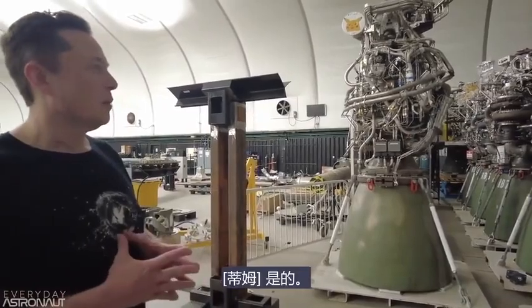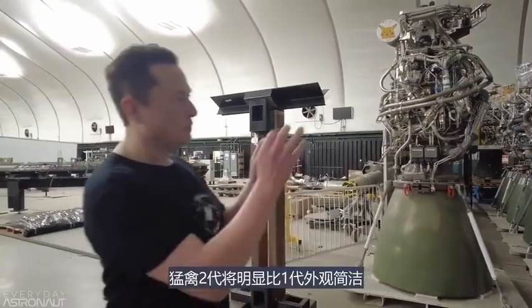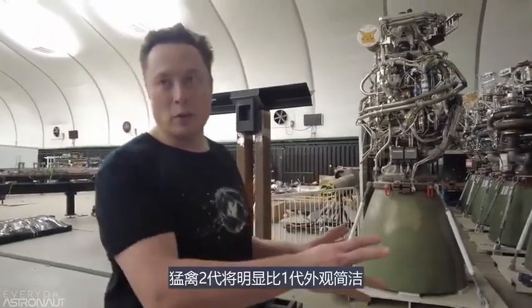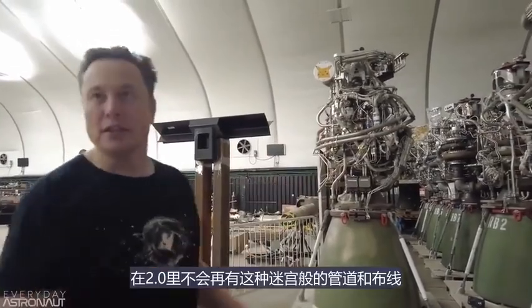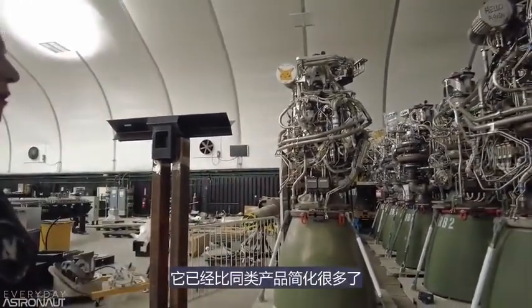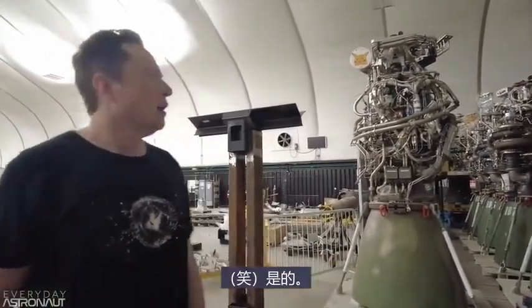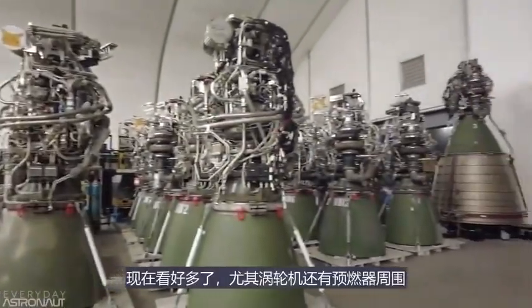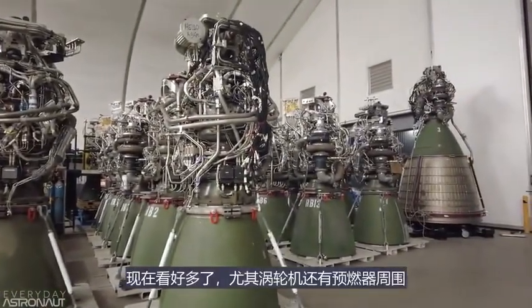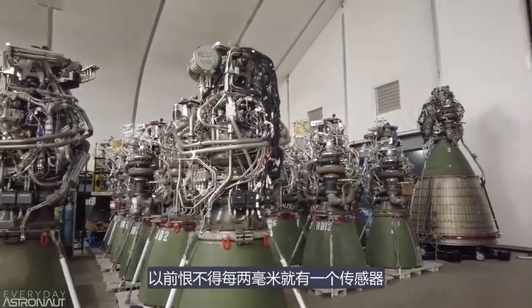Raptor 2 is visibly cleaner than Raptor 1. This sort of maze of plumbing and wiring doesn't exist on Raptor 2. Although it's already slimmed down a ton from when it used to look like a friggin' Christmas tree. You couldn't even see the engine for all the stuff around it. Especially around the turbines and the pre-burners, there used to be sensors every 2 millimeters.